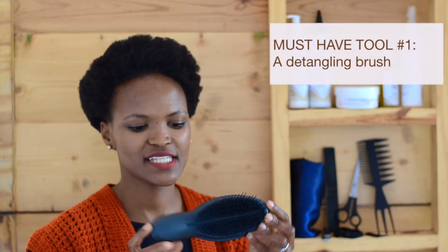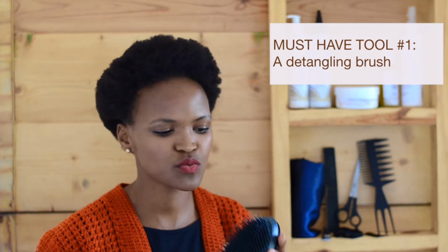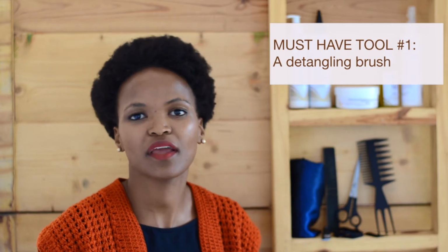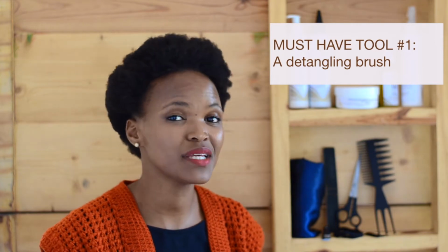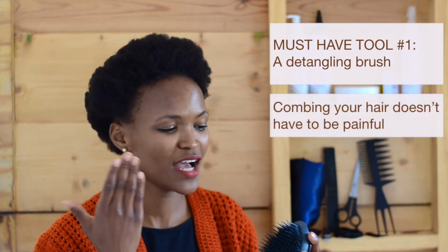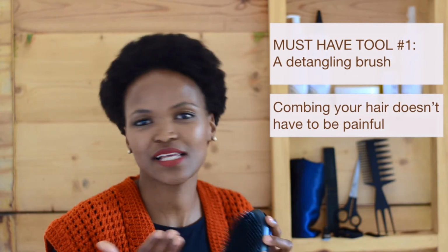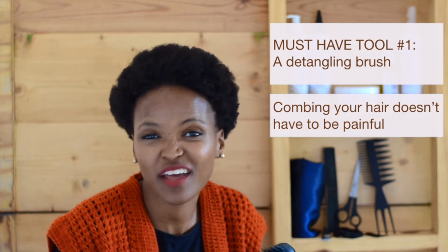The first one is the detangling brush. My favorite is the Tangle Teaser with a hook. I love this one because I've always thought combing hair is painful. Until I started my healthy hair journey and I realized that pain means something is wrong. And for a very long time, we just endure pain, right? So if there's pain, stop it. Change something, find something. Having your afro out and your coils and kinks does not have to be painful.